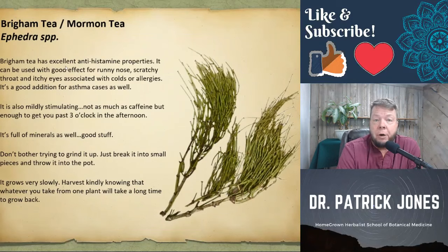Brigham tea is ephedra. There's two species that are common, at least where I hunt for the stuff. One is Ephedra viridis, and the other is Ephedra nevadensis, and there's several other species, and who cares which one's which? They all work the same. The green twiggy stuff is what you want. These are old ancient plants. All their cousins are dinosaurs. They think this whole mammal thing is just a flash in the pan. They've been around for a long time. All their cousins are fossils.